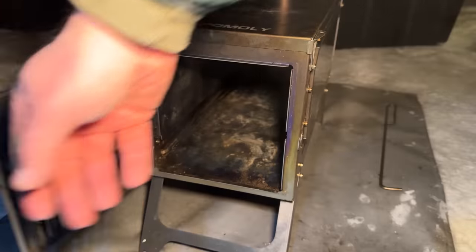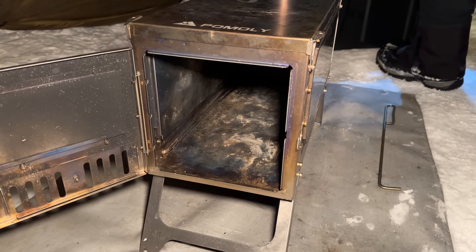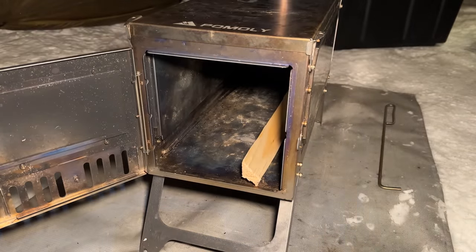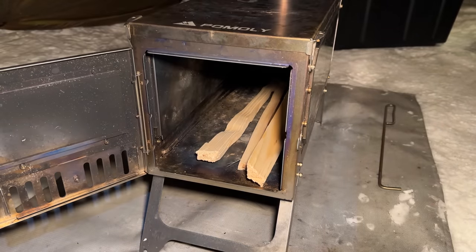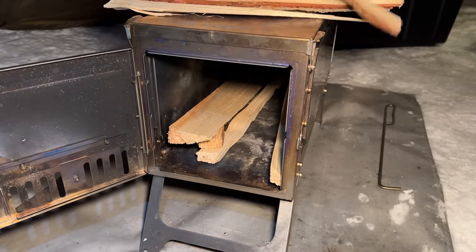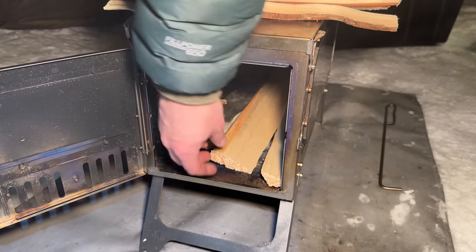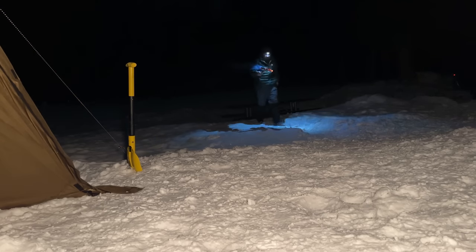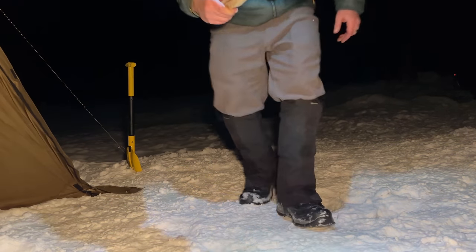Okay. Let's see if we can get this thing started up. I'm gonna see if I can grab some coals from the fire, bring them in here, and see if we can get them started. Got a nice ember there.